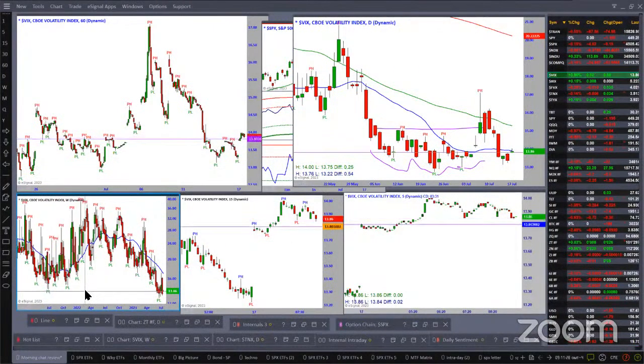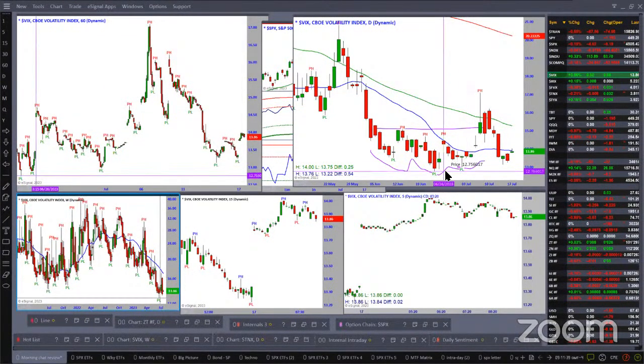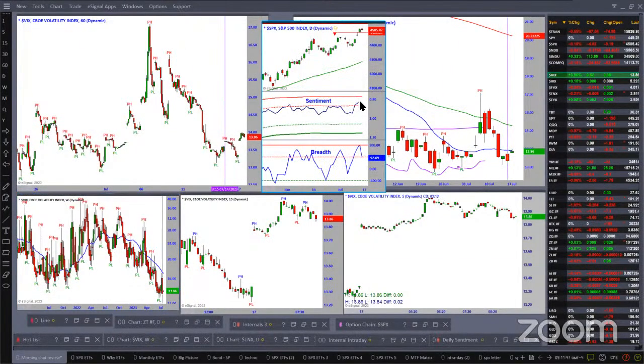So this should reinforce for anybody this little saying that used to go: when the VIX is low, it's time to go. No, it's not, because as you can see, it can stay low for a while. As it comes down to support, you see it actually broke this support. Yeah, risk is growing, but this is why we look at other market internals.